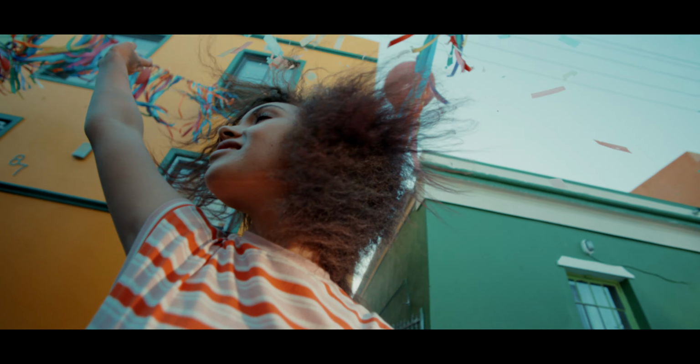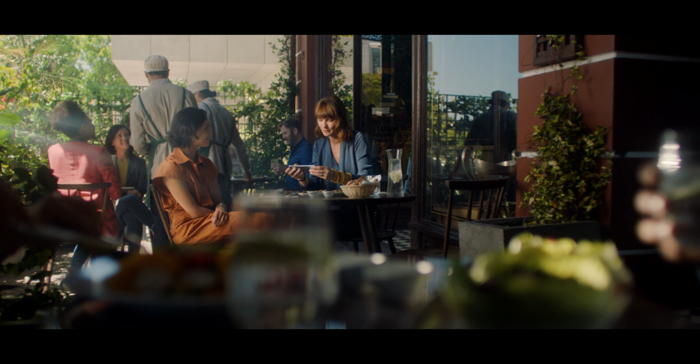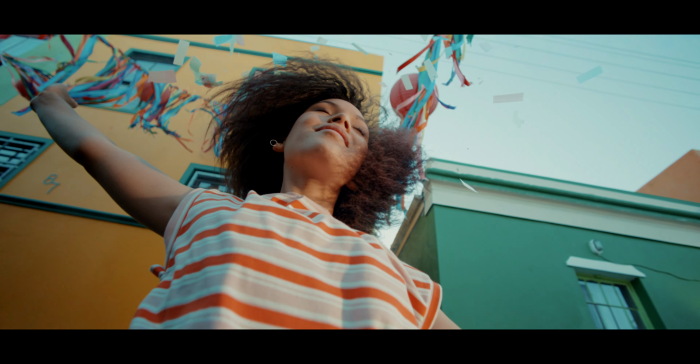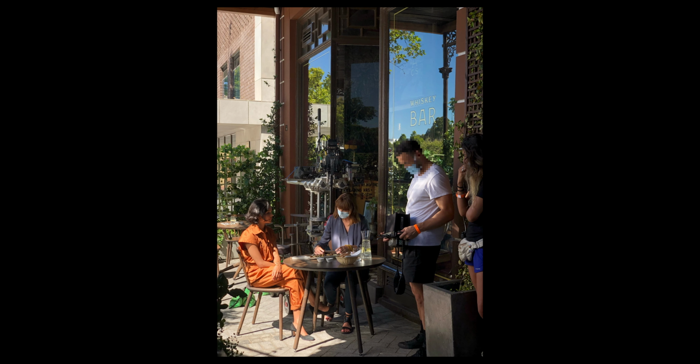Moving on to this festival scene that transitions into the restaurant. We shot the festival footage on a Phantom Flex with our K35 lenses, and then that's comped into the cell phone shot. The cell phone shot in itself is just a Lauer probe lens looking straight down at our phone screen, and then we're just jibbing out on the dolly.